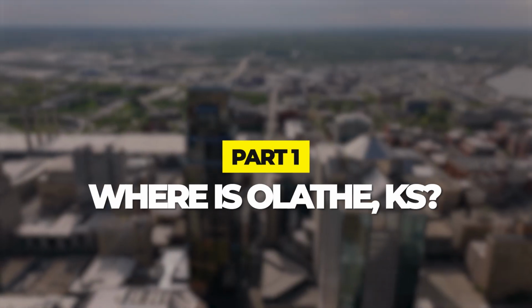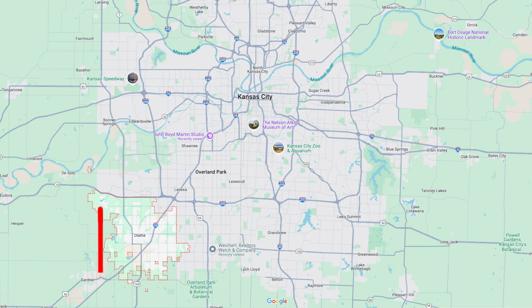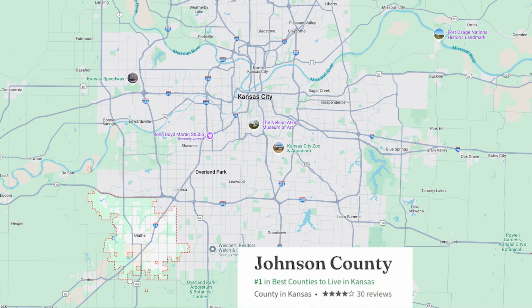And without further ado, part number one, where is Olathe, Kansas? As you can see on the map, it is located in the southwest corner of the metro area. It falls in Johnson County, which is one of the highest rated counties, not just here in Kansas City, but across the entire country. And there are really three things that make Olathe unique.